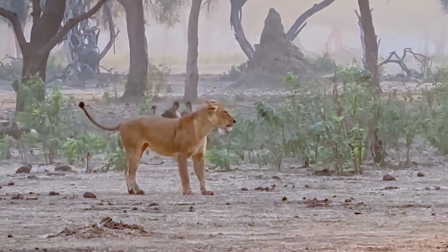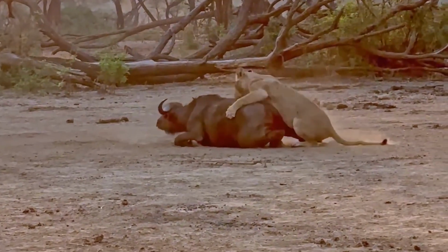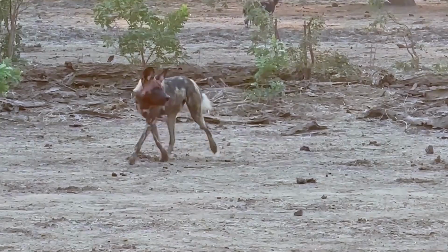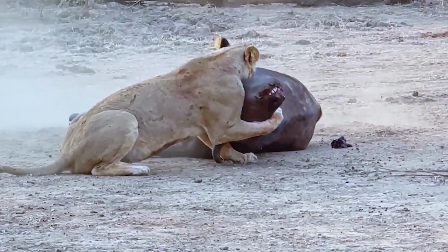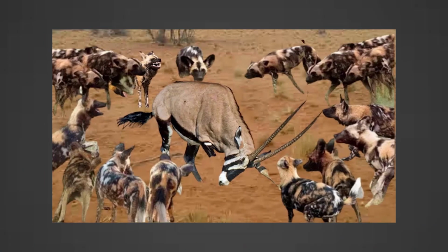The lions snatch the buffalo away, and the startled wild dogs are forced to retreat quickly, leaving the buffalo behind. The sudden intervention shows the harsh reality of the food chain, where even a successful hunt can be stolen by stronger predators.